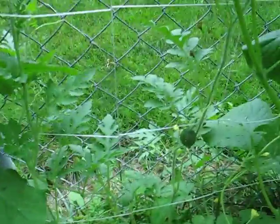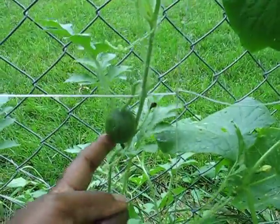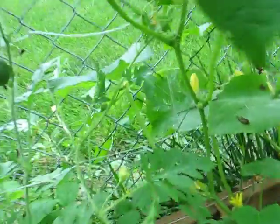In between this cucumber plant and this cucumber plant, if you remember, are my, I'm sorry, these aren't my honeydews, these are my sugar baby watermelons, and as you can see, I got this watermelon growing right here, so hopefully that'll continue to grow with no problems. And I got a little one starting right there, and I got another little one starting right there.